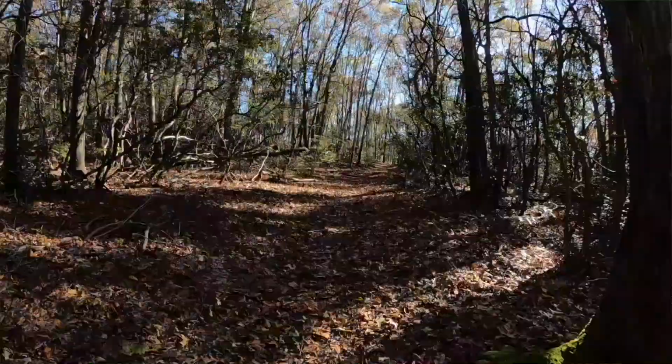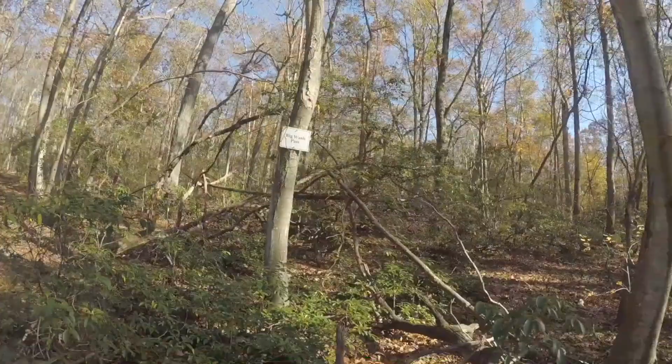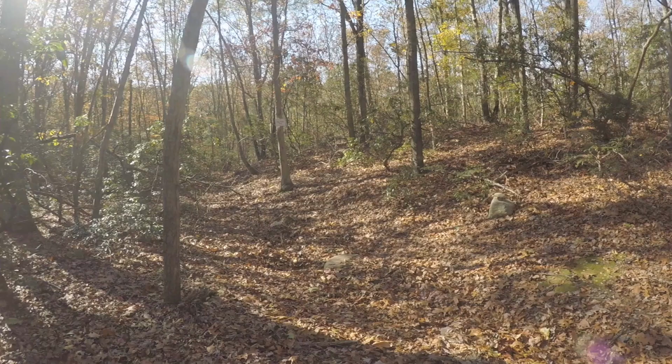Alright, this is where the Big Wash Pass meets up with the Oak Trail. I'm gonna take a quick breather here, get my bearings, and we'll get started in a second. Alright, just got off the map. We're doing well. We're on the Oak Trail at the Big Wash Pass. Big Wash Pass is right there.